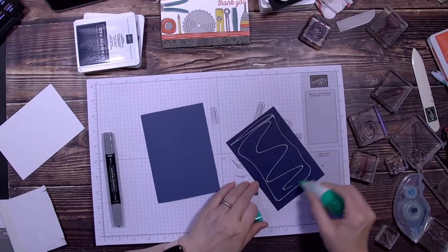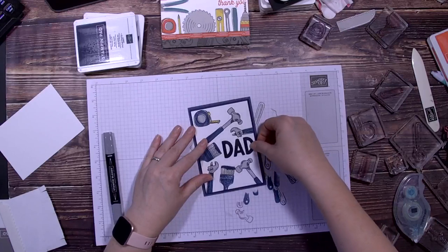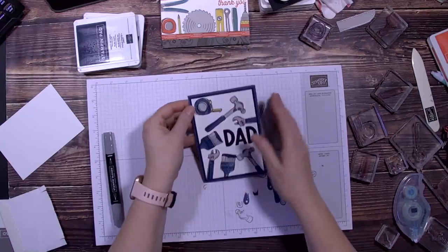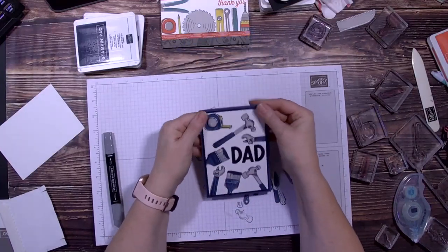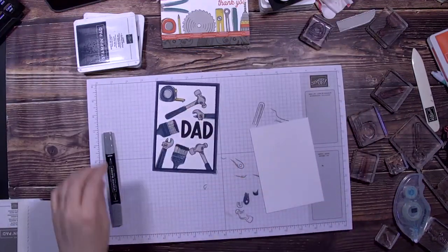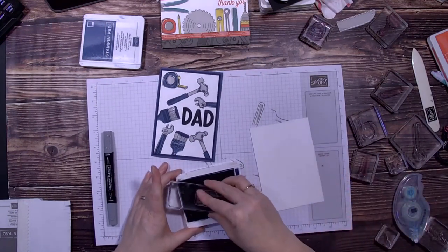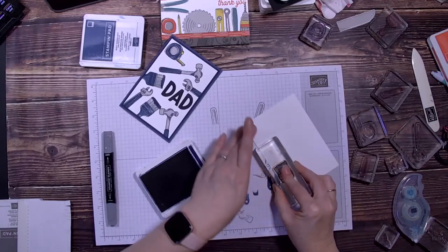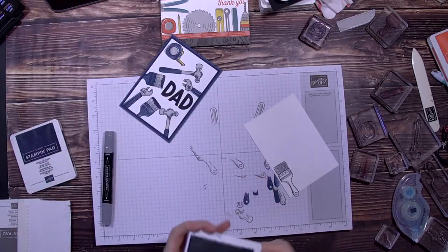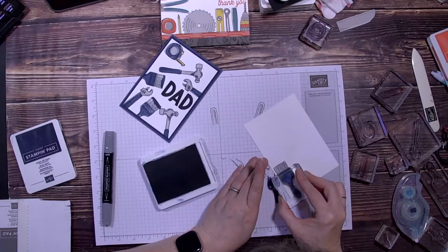And so you've got the drill, obviously, and the front of the drill. You've got a handle that you can use, the top of the hammer. So if you've got silver foil, you can make a lot of different tools. And so you've got the top of the paintbrush, you've got the nuts and bolts. That looks like a saw. No, that's the tape measure. So you've got lots of little bits and pieces that you can create using the dies. So I'm going to use that one first.